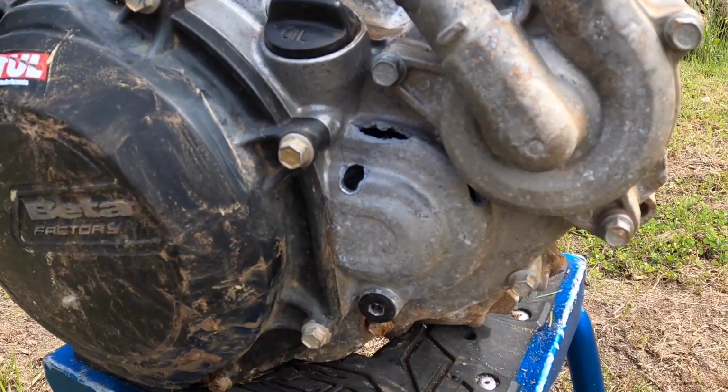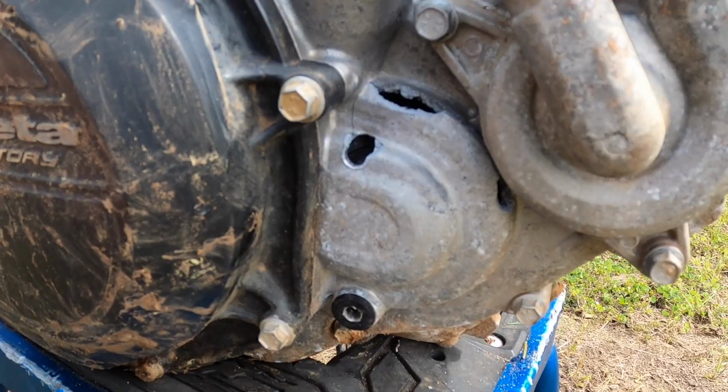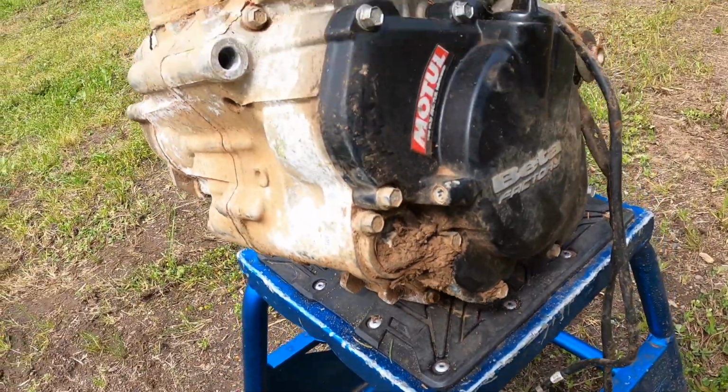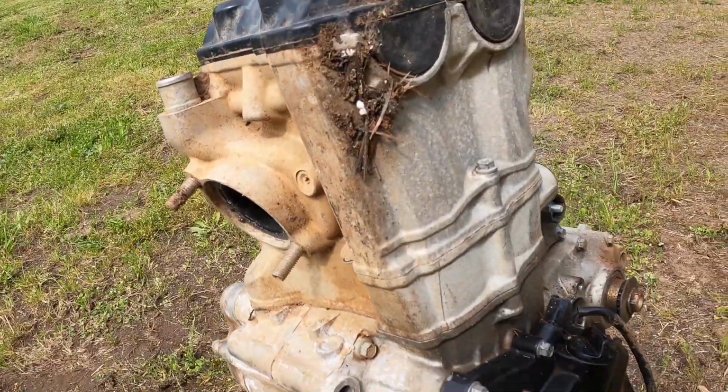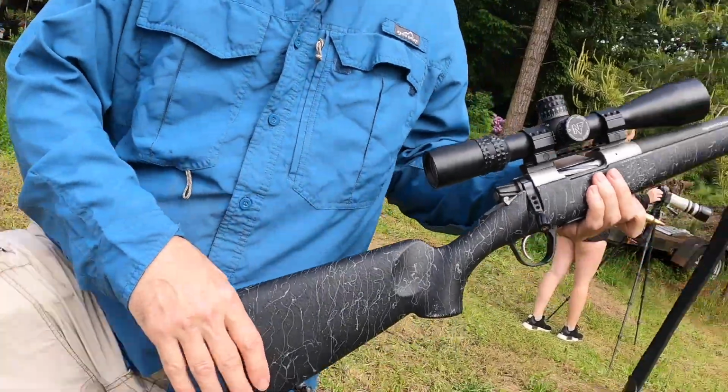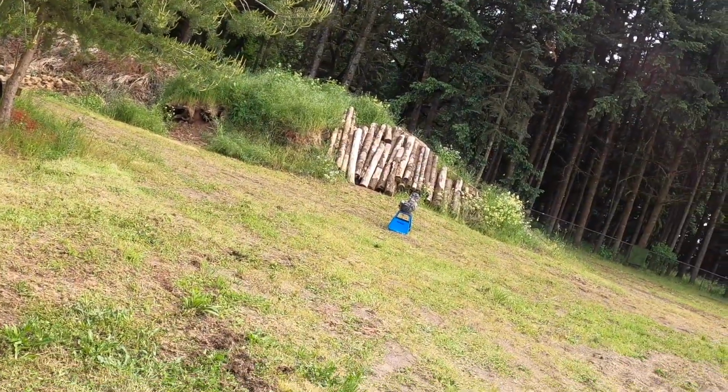Well guys, there's the damage. As you can see, it went right through the engine, but still did not pierce the other side. So if you're getting shot at by a .22, you are safe to hide behind your engine. What's this gun? 6.5 Creedmoor. Okay, so now we're ready to shoot it.